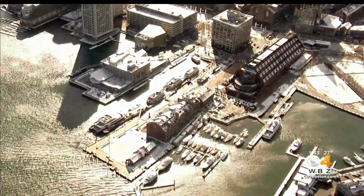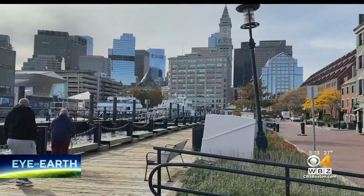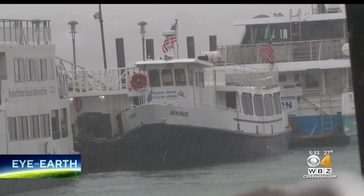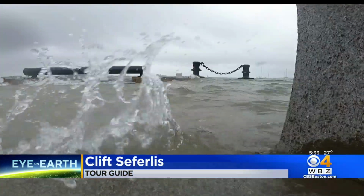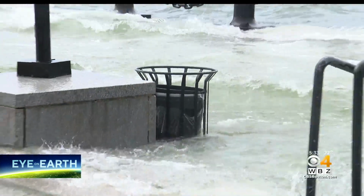Long Wharf in Boston has been around for more than 300 years. It's an icon to the city and a place people go to enjoy beautiful views of the harbor. It's a cultural treasure. Even on a day like this, there's something almost romantic about it. I mean, it's the stillness of being down here. But as the years continue to pass by, flooding in the area is getting worse.